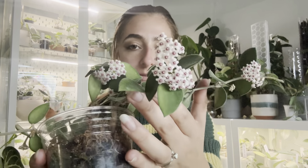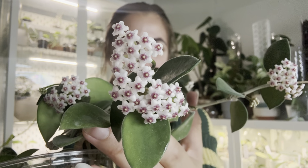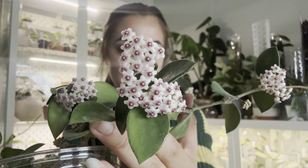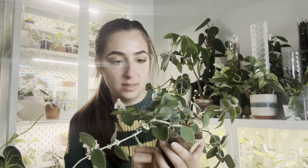It's just so wonderful. The tiny little clusters of blooms. Oh, it's focusing right there too. That could be a thumbnail. That's so good. It is a wonderful plant. If I have one Hoya in my collection, it's probably this one. I cannot say enough good things about it.